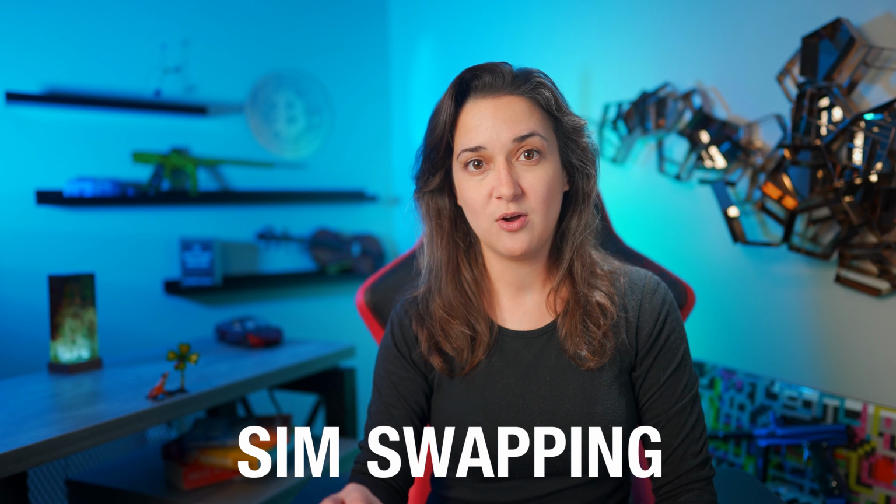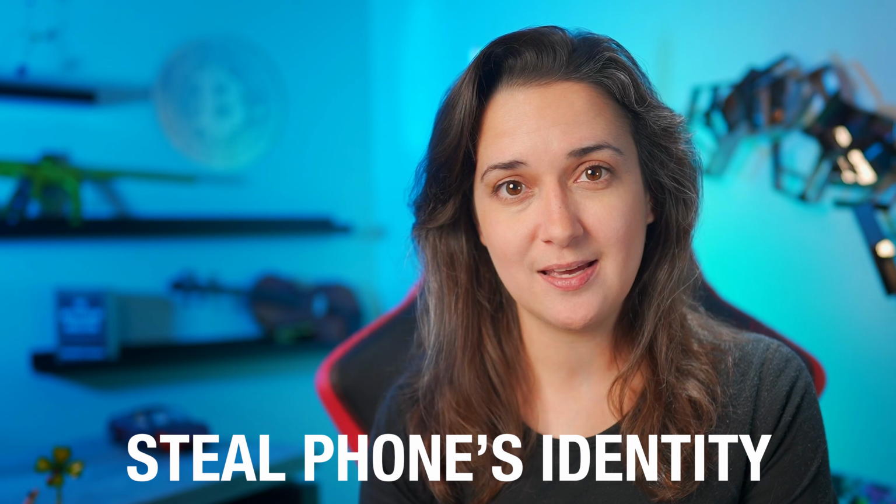One of the most devastating types of hacks that is rampant right now is called SIM swapping, or SIM hacking, or SIM theft. This is where hackers steal our phone's identity by calling our cell phone providers over and over and over again to request a new SIM card.